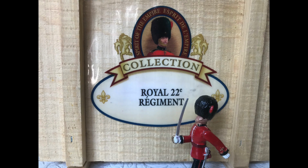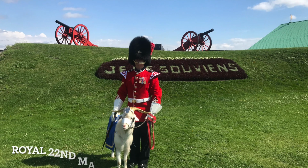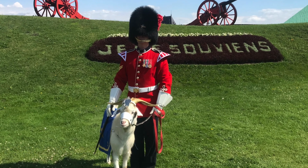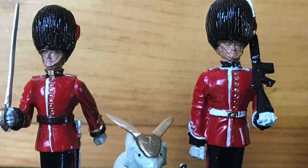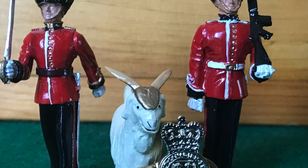These figures are loose, but I did manage to get my hands on several of the iconic wooden boxes that Spirit sold their sets in. I've placed this last figure with the goat mascot. Unfortunately, to my knowledge, Spirit never made the figure of the regiment's mascot, Batiste, so I borrowed one from my Britain's Fort Henry set. They look pretty much identical, so pardon my artistic license here, but you get the idea.